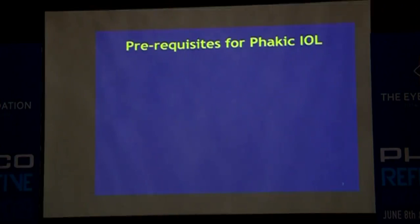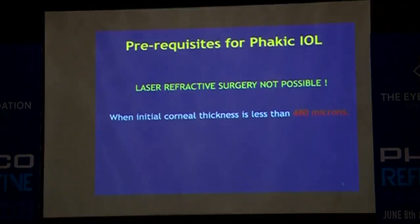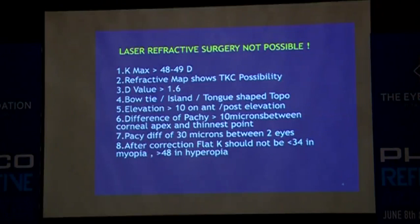So a patient should never be pushed into refractive surgery, least of all, even if it is phakic IOL. So the laser refractive surgery, again, is not possible, and there are certain criteria which we are becoming more and more consistent on. When the initial corneal thickness is less than 480 microns, LASIK is usually not done. And in that particular eye, if it leaves behind less than 300 microns, at one point of time it used to be 250, but now with the literature mounting up, 300, and especially if it is a high myope, we definitely need to leave 300 microns of the bed.